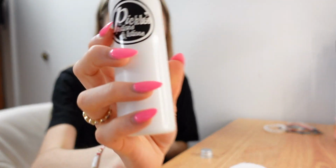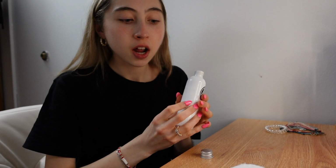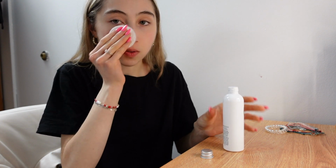But next I'm using this toner from Pickles Potions and Lotions. It's an AHA and aloe toner. So the AHA acids really shrink your pores, but then the aloe makes it not as drying as a regular chemical exfoliant would. That's why I love this product, because since I am from up north, well, I live in New York right now, but usually when I'm back home, it's really dry, especially in the winter. So this product doesn't really dry as much.